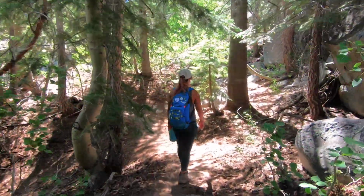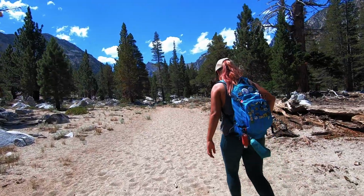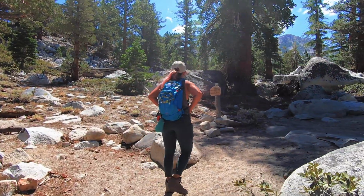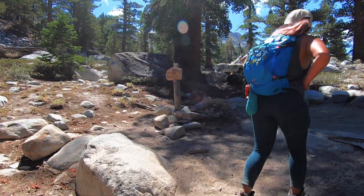While a good amount of this trail is shaded by the trees, there are a lot of sections that are completely exposed, so plan ahead if you're going on a warm day with lots of water and sunscreen.